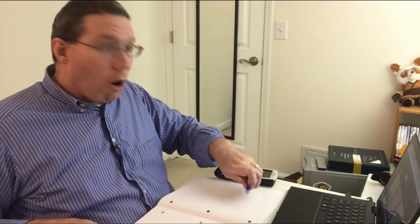I've got my graph paper notebook. Now, you may not be a graph paper person, and that's fine, but there are some times in this class where you're going to have to create graphs, so you really should have some graph paper nearby. But I'm the kind of person that even does regular notes on graph paper.